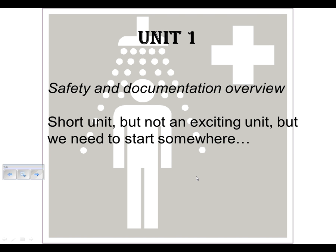Unit 1 is safety and documentation. It really is a science class of sorts. Very hands-on though, but being that it's a science class, and in science, documentation is really critical.